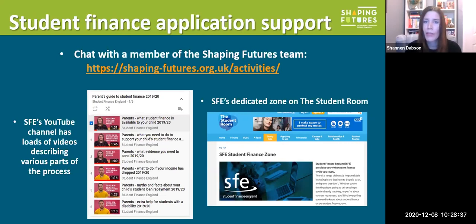So you won't have it on the first day that you start university, because that enrolment process might take a couple of days to go through, but certainly within your first week, as long as you've applied to Student Finance on time, you'll have your money put into your bank account, and then you're ready to go.